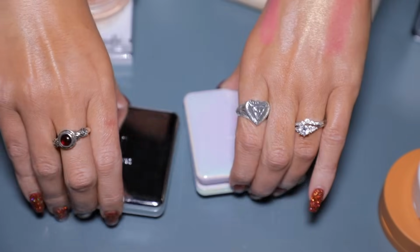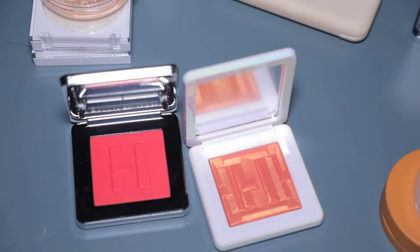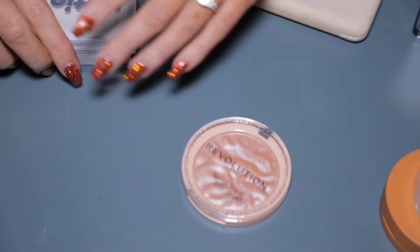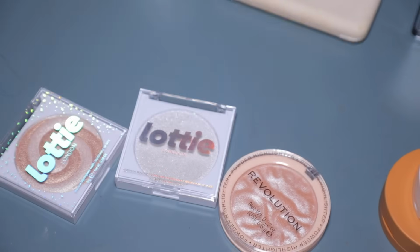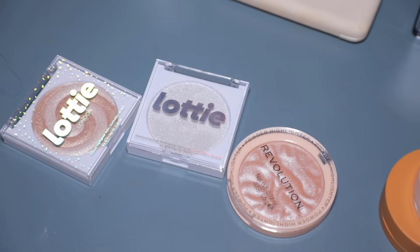For House Labs, what do we have? A blush and highlight. I think these are pretty. I love a good red blush. Like I said, sunburn, fresh, without the skin damage. What's not to love? I have a Makeup Revolution and two Lottie London highlighters. If you want a sparkly highlighter, but you don't want to spend a high price tag, like you just want to test it out, this one from Lottie London is really, really beautiful.